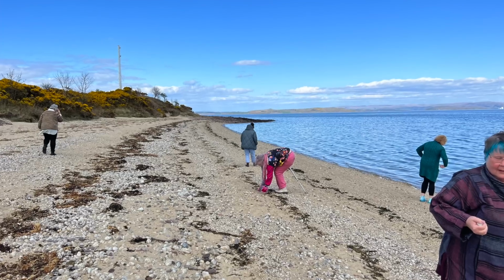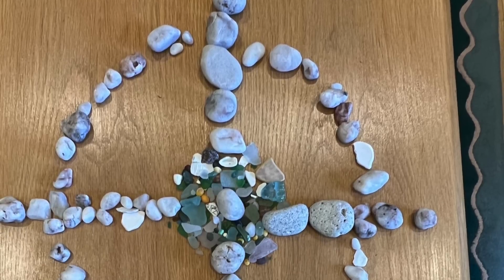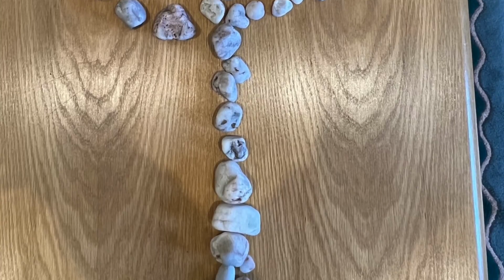We started our time together just by marking the beginning. We went down to Sannox Beach and picked up some white stones and some sea glass and brought it back and made the mark of a Celtic cross on the table, focusing on the words from Ecclesiastes where it says there's a time to gather stones and a time to scatter them. We just wanted to mark physically the beginning of our crafting time, and we prayed that God would establish the work of our hands, which is a verse from one of the Psalms.